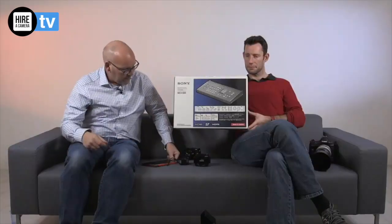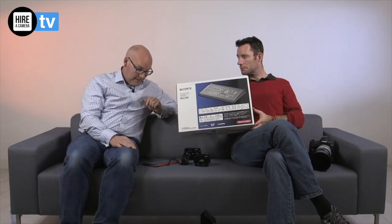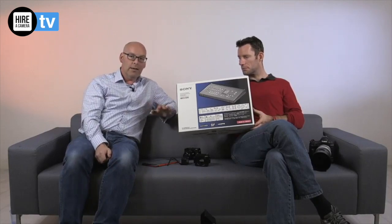So we are using the MCX 500. It is available to hire. I would just like to point out at this present moment in time that we're on version 1 firmware, and so it won't stream to Facebook at this present moment in time. But as a switcher, it's really, really useful.